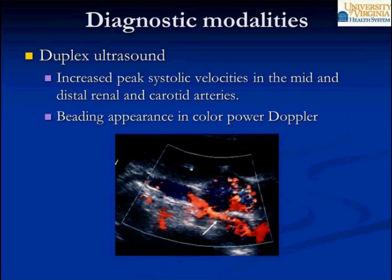are trying to image any specific blood vessels. What you'll usually see in duplex ultrasound is that there is increased peak systolic velocities in the mid and distal renal and carotid arteries. This is very typical for fibromuscular dysplasia. And if color power Doppler is used, you'll notice a beading appearance in these vessels.